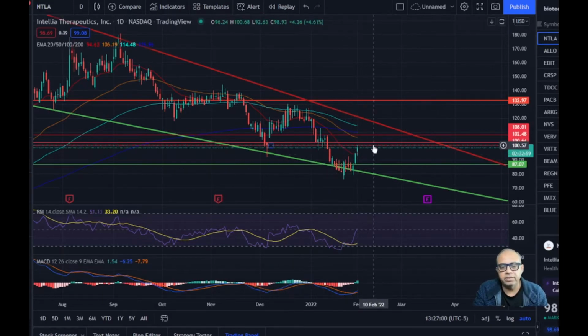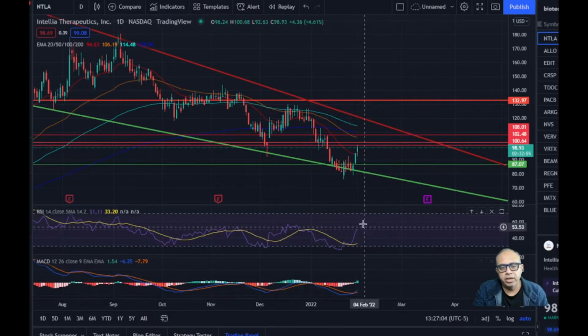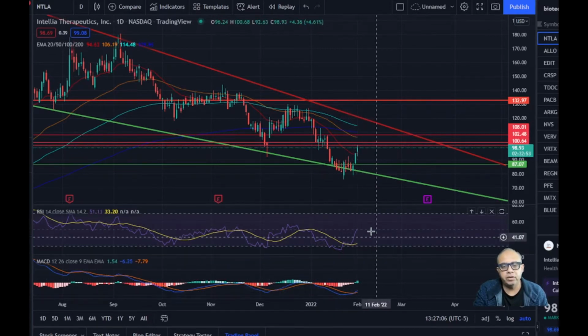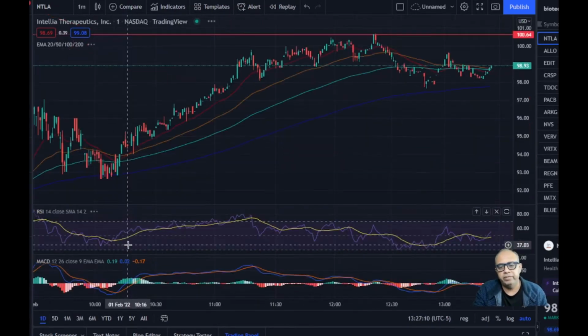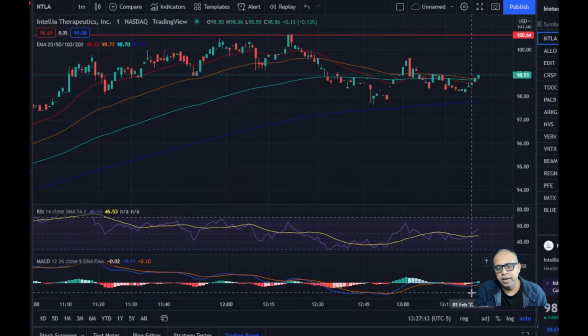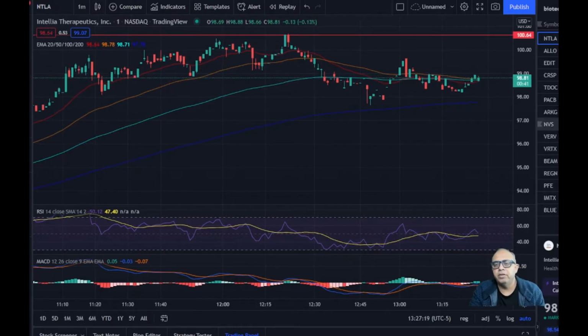Our next resistance is here, as I mentioned. And the MACD in the long term is looking bullish. The momentum is also looking like it's picking up in the long-term view. If we come to a 1 day view, we can see that MACD has just crossed over the signal line, and RSI is also having pretty good momentum. So we will retain most of these gains by the end of the day, provided the VIX doesn't move otherwise.